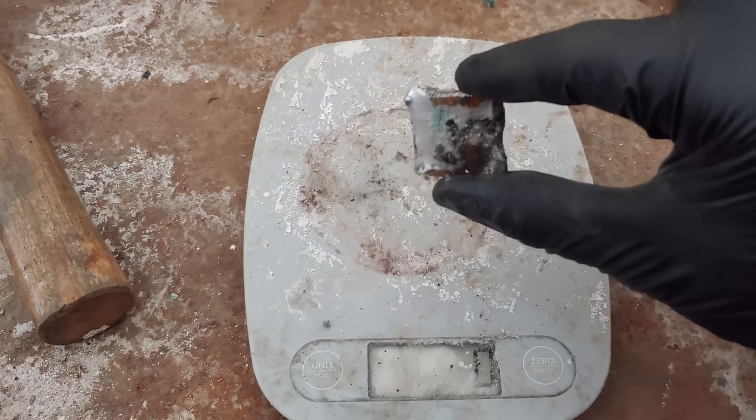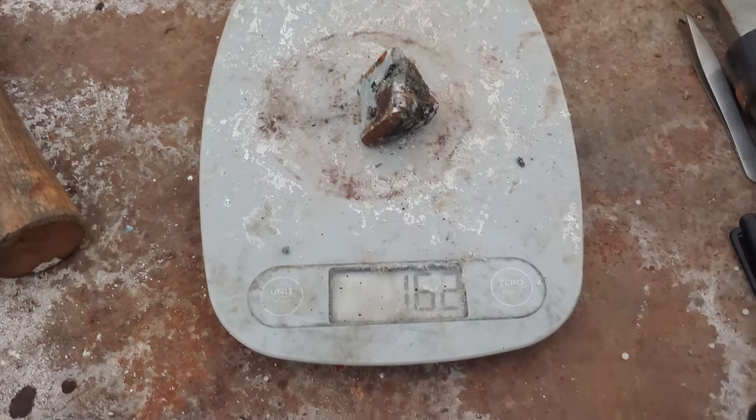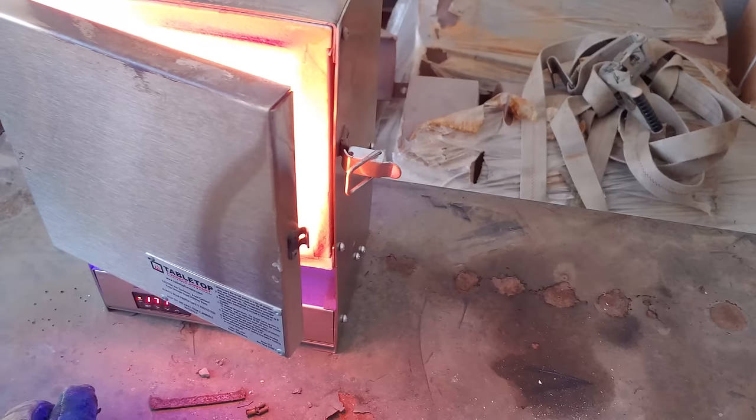There's our button off the bottom of the second pour. Weighs 162 grams.